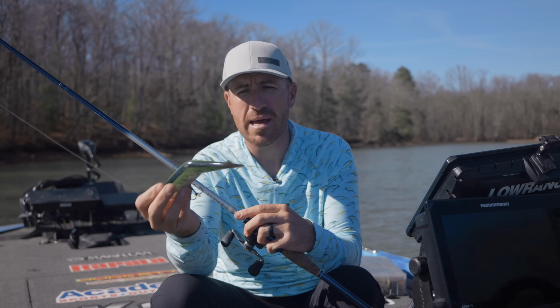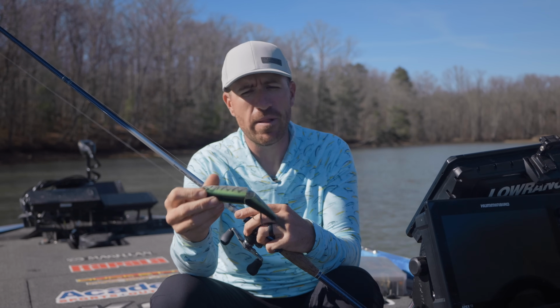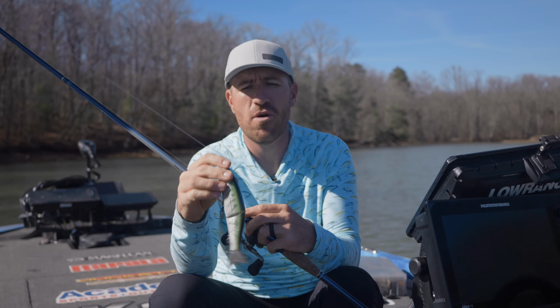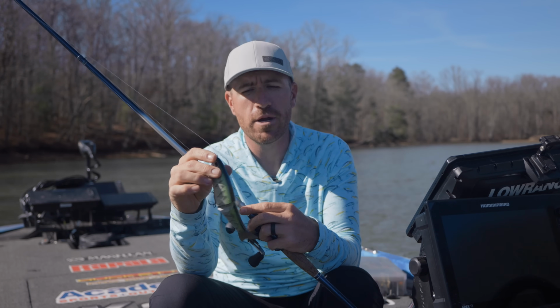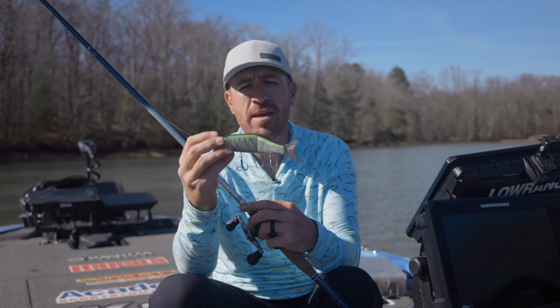Like this Arashi glide is one I throw a lot. I throw the OG Shad a decent amount. There's a couple other little custom ones that I throw. DS Customs, I throw them. But I always have this one tied on because two of the bigger bass I've caught this time of year on the lake that I'm on right now, the Chickamauga, came on this exact bait.